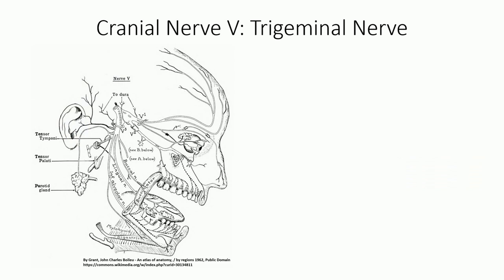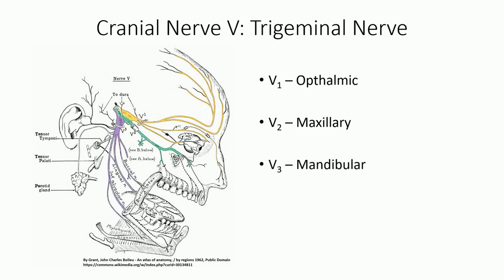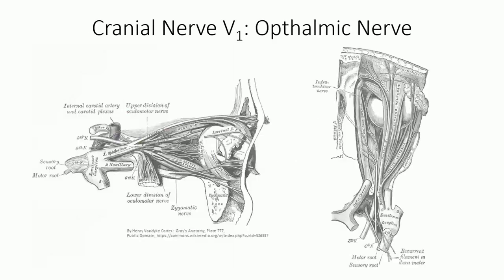We'll return to our discussion of eye movements with the sixth cranial nerve, but first we visit the trigeminal nerve. As you probably already know, this is a big one, so buckle up. The trigeminal nerve starts laterally from the pons, and from there it branches extensively to supply sensory and motor innervation to the face. The three principal branches, each of which we will talk about in turn, are the ophthalmic, maxillary, and mandibular branches. We'll start with V1, or the ophthalmic branch.